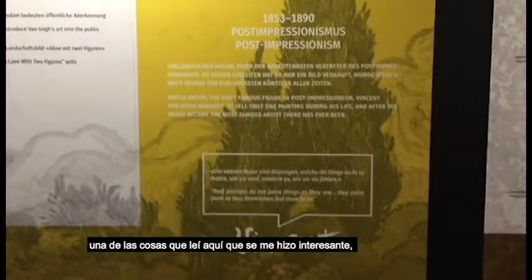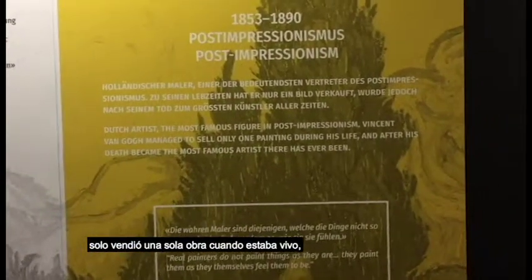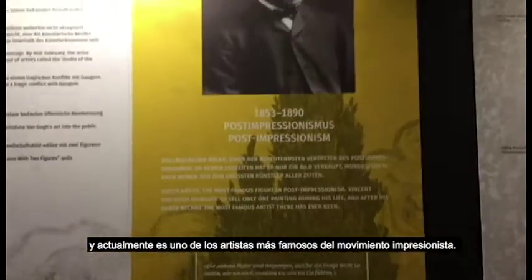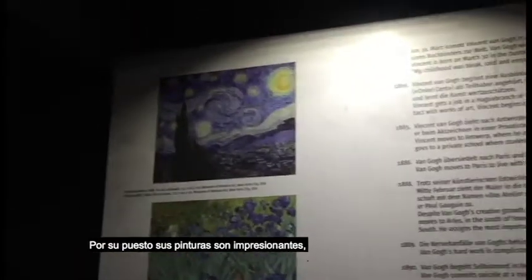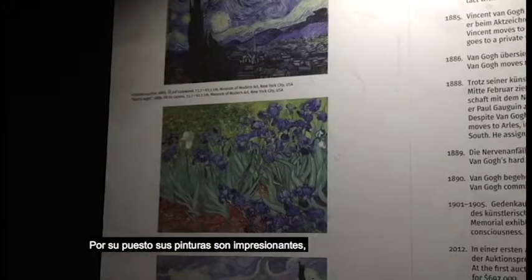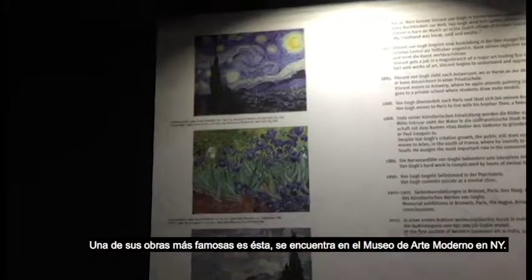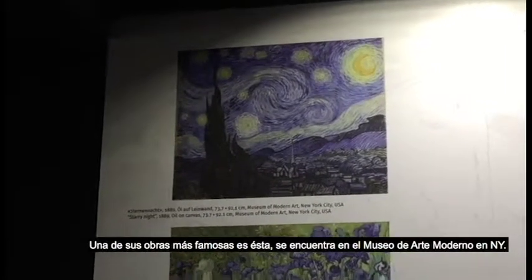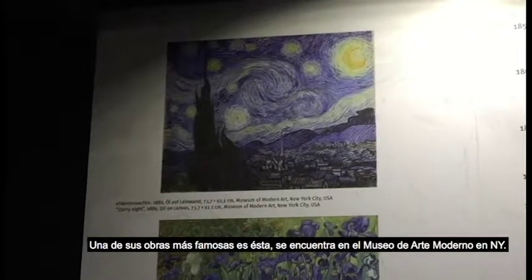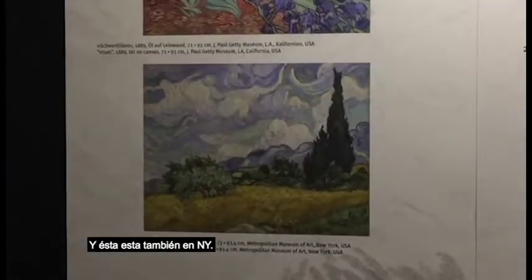One of the things that I just read is really interesting. He managed to sell only one painting when he was alive, and currently is one of the most famous impressionism painters. It's incredible. And of course, the paintings are amazing. One of my favorite painters. So one of the most famous paintings is this one, and it's in a museum for modern art in New York. This is in California, and this is in New York as well.